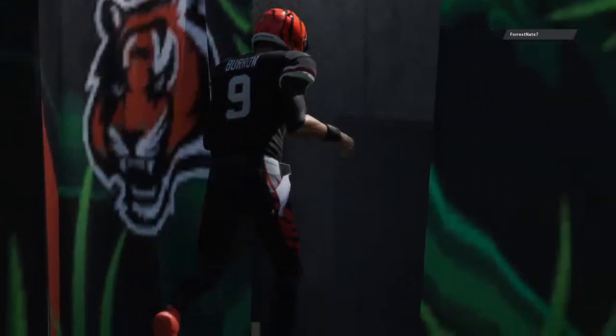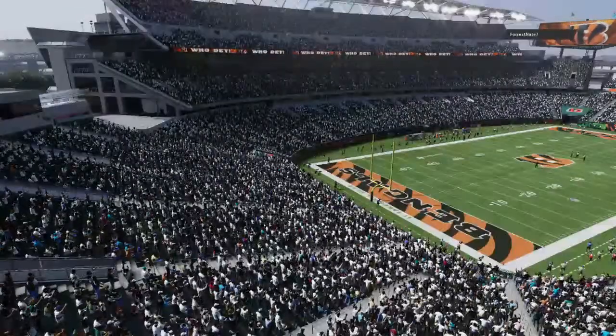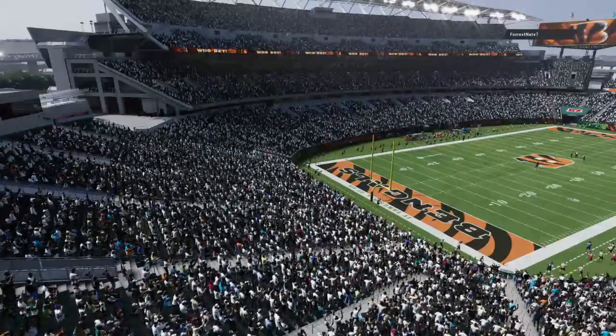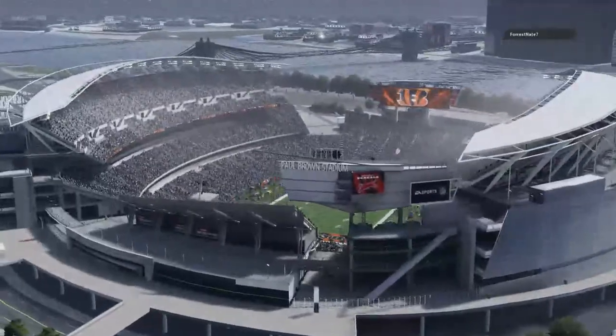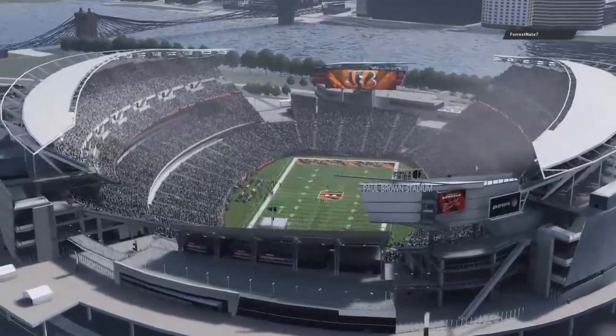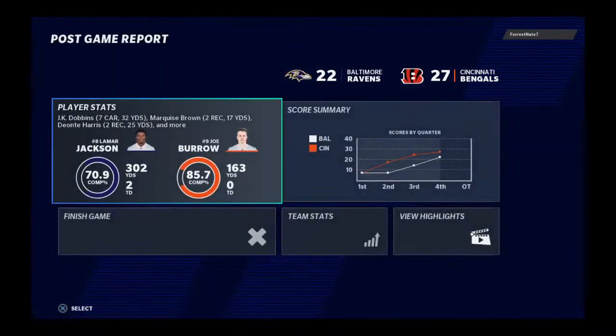So for the Bengals, they continue to be one of the best teams around as they move to 10-2. And they'll have another home date next week as the Miami Dolphins come to town. Meanwhile, for the Ravens, the playoffs look to be out of reach now as they drop to 4-8. And they'll try and turn things around next week as they have a date at MetLife Stadium with the New York Jets.